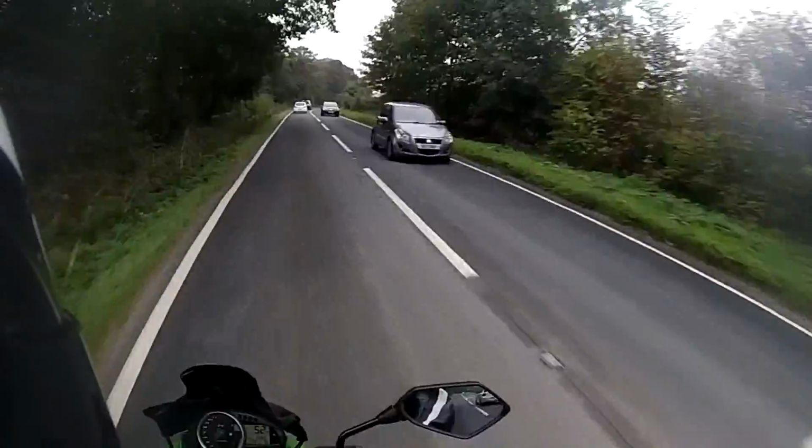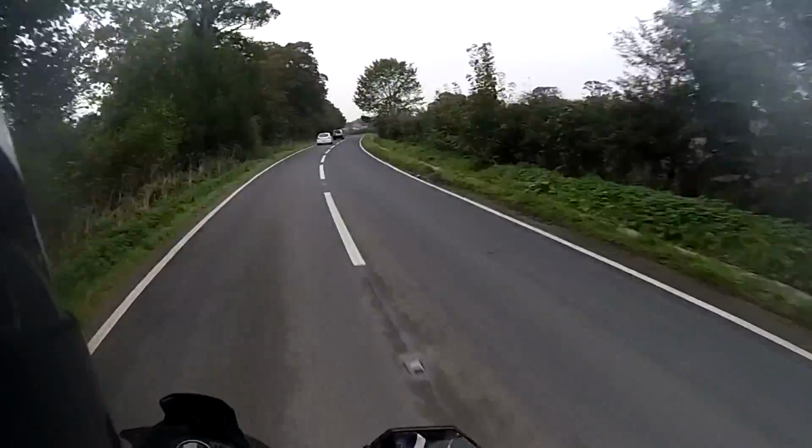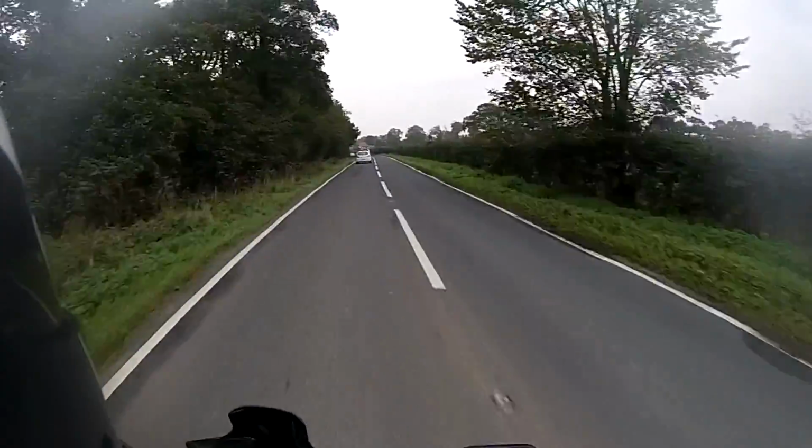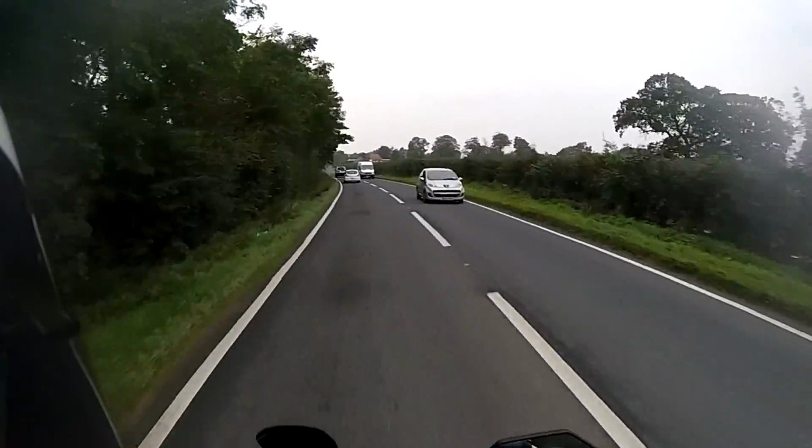Sounds good. Quieter than the XJ6, but very similar noise. I mean, it's a very similar end can, so I guess it would be. And very similar popping and banging on overrun, so that's good fun.